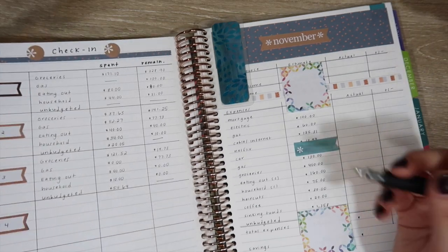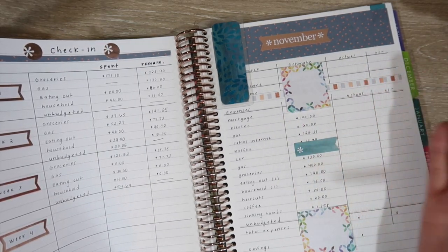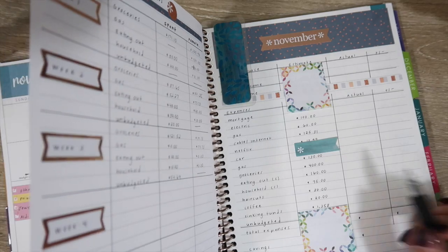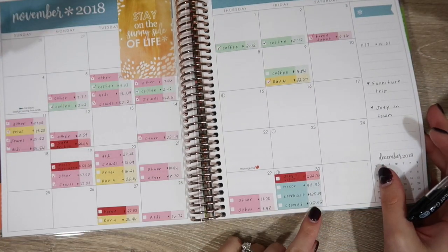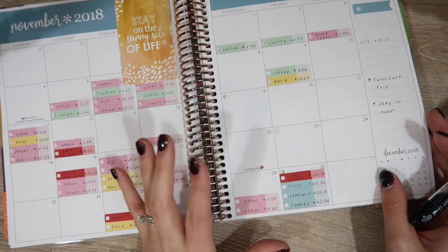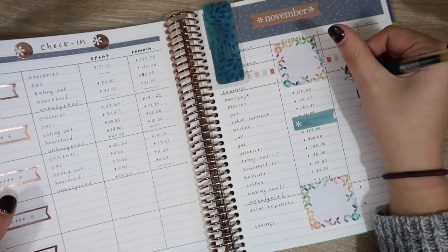So I'm just going to go through all of the items and write down what my actual was, and then towards the end I'll do what I was over and under and get an idea of that. So the first thing here is my electric. A lot of stuff came in after the fact at the very end, so that's kind of why this is up a little bit later. But our ComEd, which is our electric, was $62.02.